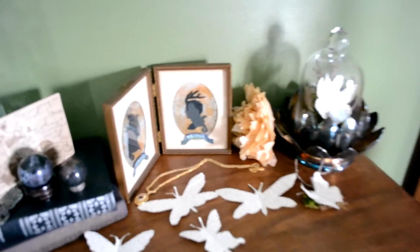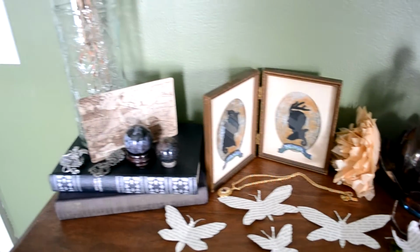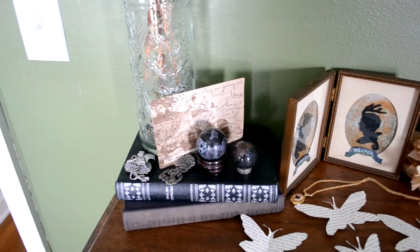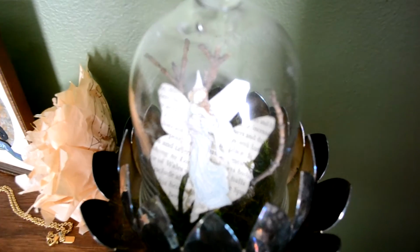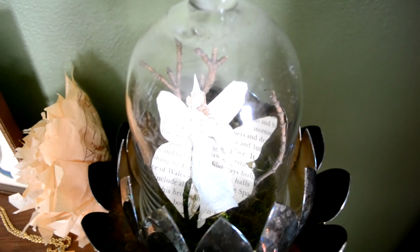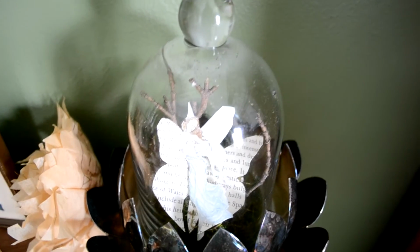And on top we've got silhouette portraits of Titania and Oberon. And ephemera, antique postcard. Some butterflies. Got a little butterfly fairy here. I think that one's Alan Lee from the Brian Froud Alan Lee book.